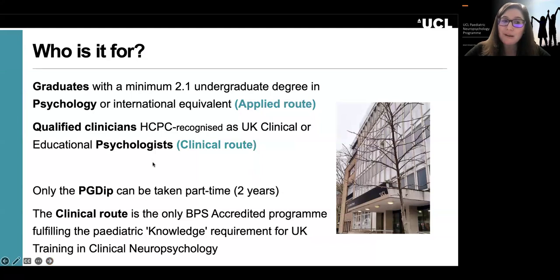So in terms of who our program's for, the applied route is for graduates with a minimum 2-1 undergraduate degree in psychology or an international equivalent. Sometimes some of our students will have a degree in psychology and something else. If you're not sure if your particular degree might meet the requirements, you're always welcome to get in touch with us. We can't necessarily say for certain on a case-by-case basis, but we will certainly try and give you a steer.